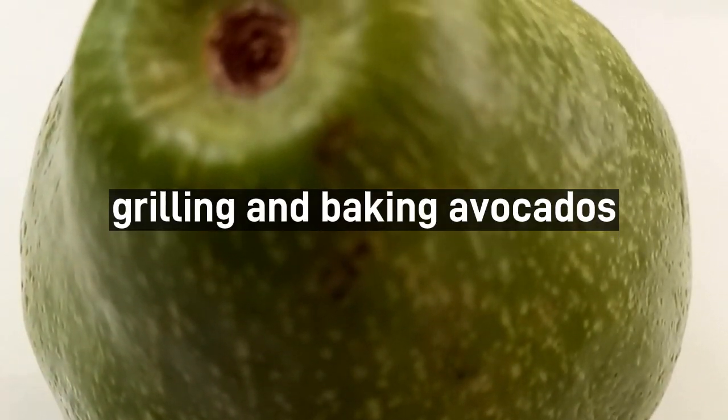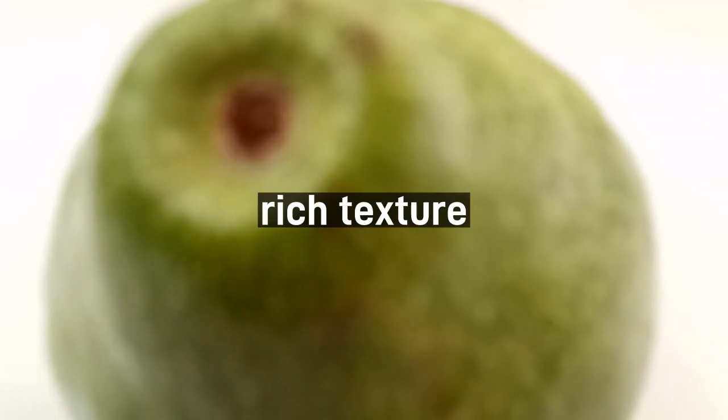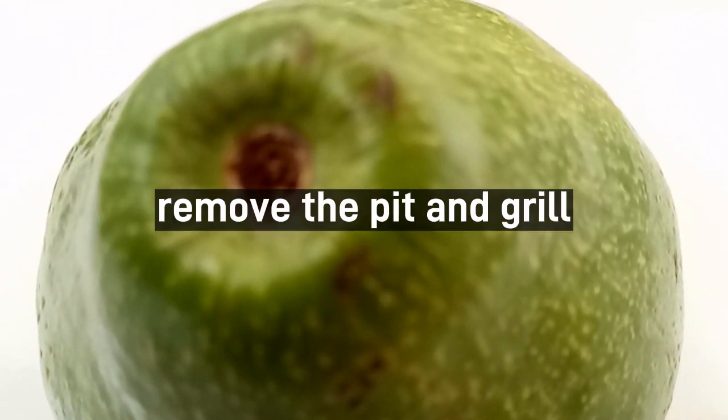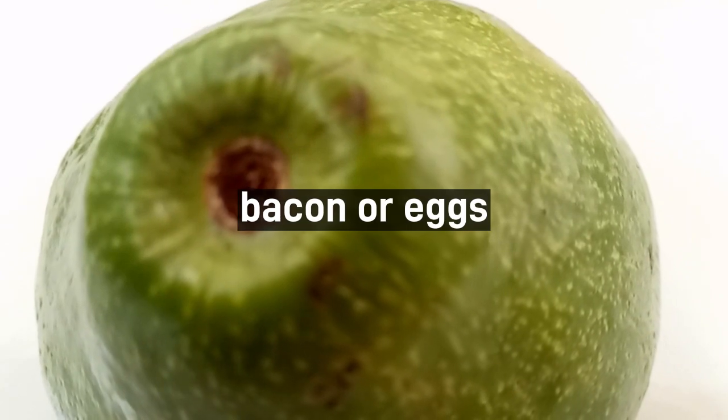Grilling and baking avocados can help enhance their flavor and create a creamy, rich texture. For example, you can slice an avocado in half, remove the pit, and grill or bake it with toppings like cheese, bacon, or eggs.